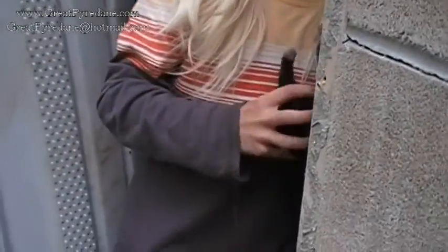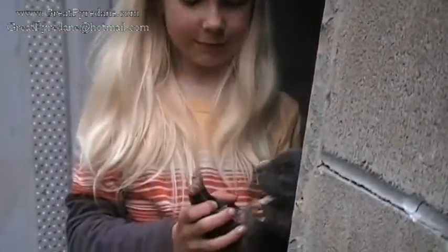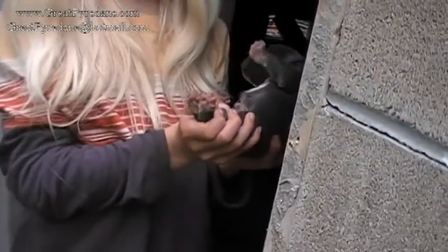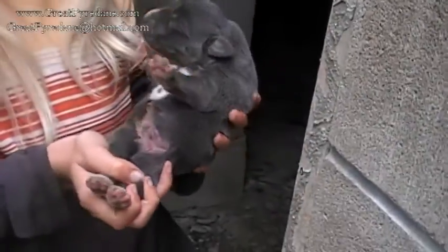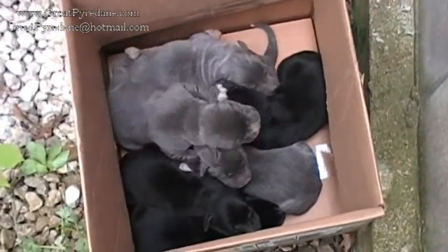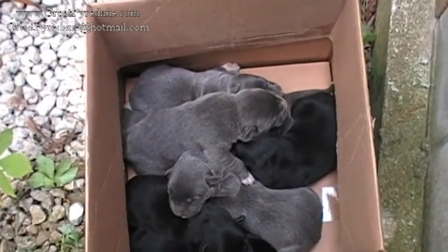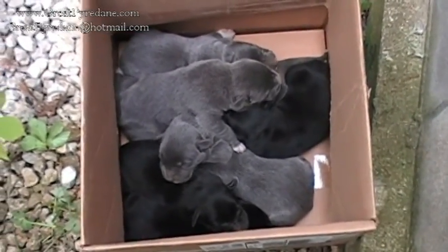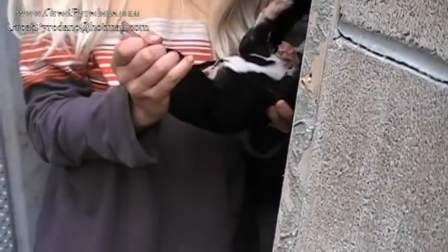Boy. A little boy. A blue boy. Okay. That one looks like it's got some white on its nose. Let me see its chest. Oh, how cute. That's seven so far. Black. Eight. The boy. Okay. Come on.